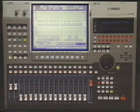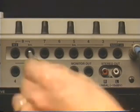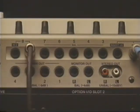In this section, we'll follow the same steps and record a bass part to go along with the drums we just recorded. This will give us a chance to learn about other routing and monitoring options. Let's connect an instrument to input jack 8. This input offers both a balanced in as well as a high Z jack for high impedance instruments, such as an electric guitar or bass.